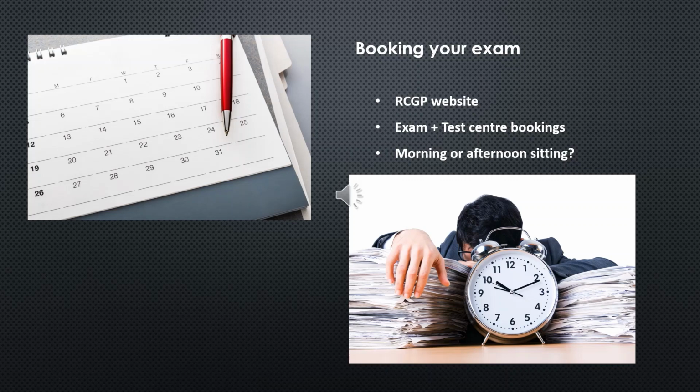The AKT is held on the last Wednesday of January, April and October and must be booked within the specific booking window, approximately 2 months ahead of the exam date. You also need to book the test centre where you will take the exam. Please check the RCGP website for specific details and to make your booking. There are 2 sittings, one in the morning and one in the afternoon.